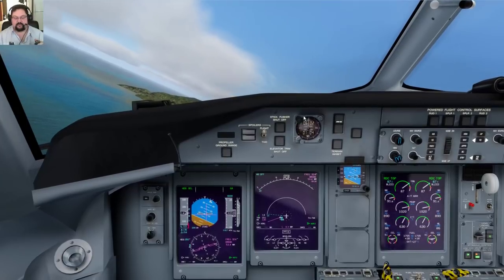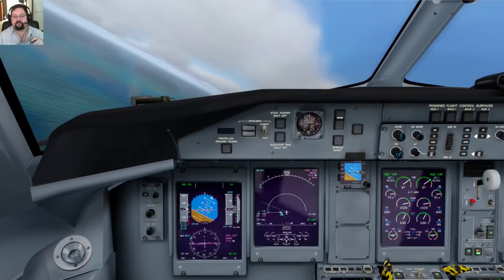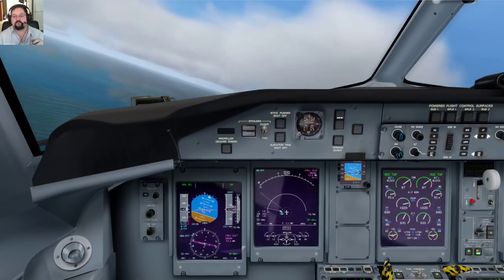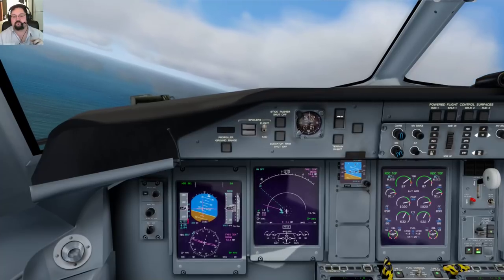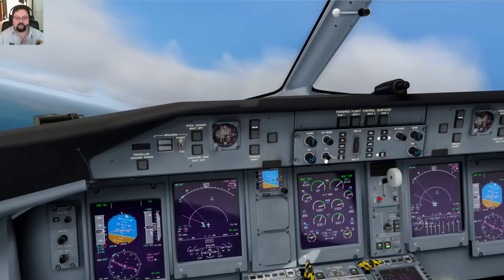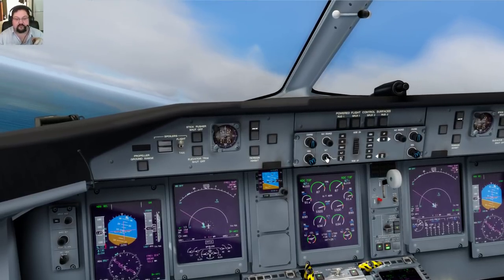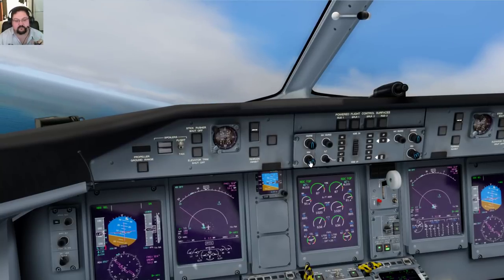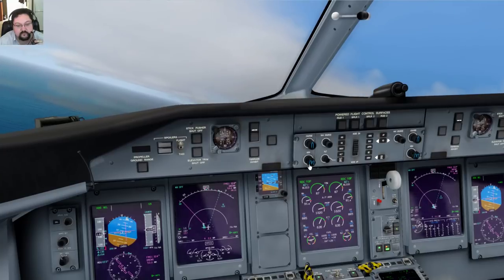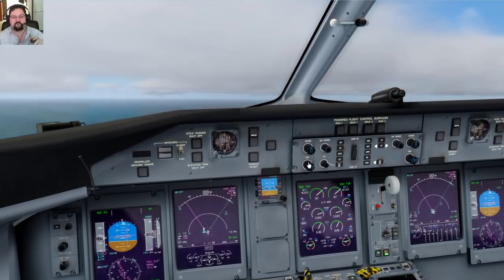Kent, Sparta, QLink 496 Delta, climbing out of 2,100. QLink 496 Delta, good day, identified. Climb flight level 180, heading 030. Thank you, 030, flight level 180, QLink 496 Delta. Beginning 93, resume my navigation, track direct to Zany. Resume my nav, direct to Zany, and beginning 93.